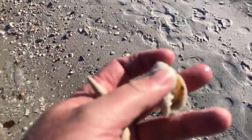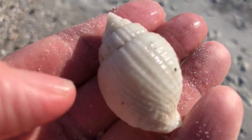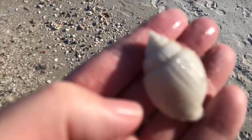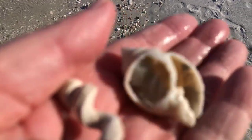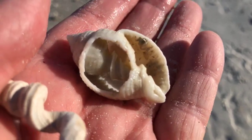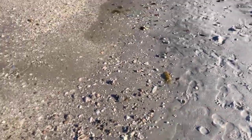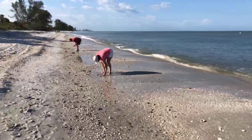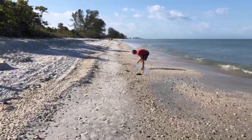Wow. All right, I don't know what that is. That's a big one, whatever it is. I know our friend Jennifer has found one of these, but look at this. This is kind of cool. Watch when I flip this over, I'm going to get to see the inside of this shell. How neat is that? That's definitely a keeper. Look at that. That is cool. See the inside like that?